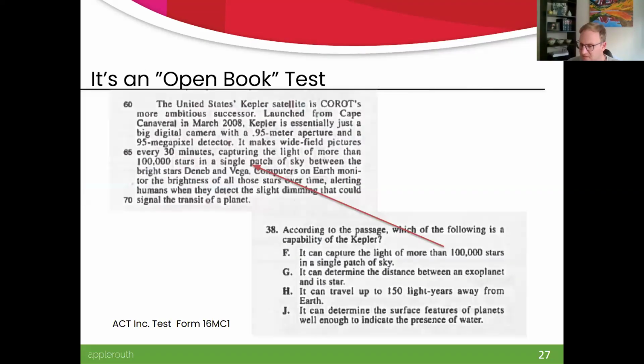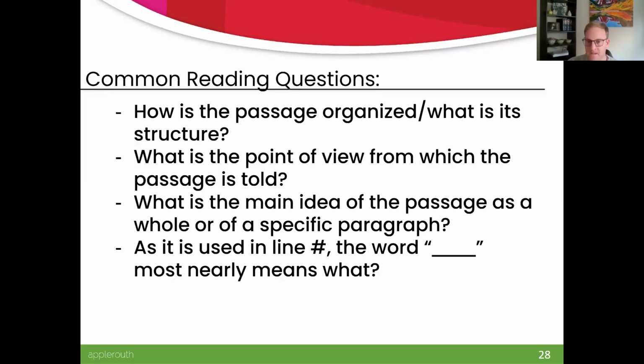It's an open book test, right? So you'll see 10 questions. You can go back and forth. The hope is that as you read, you make a little outline for yourself so you know where to go to find stuff. And some reading questions you can expect to see would be, what's the structure of the passage? Who's telling the story? What's the main idea of this passage or paragraph 6? And then lots of specific questions. As used in line 27, this word most nearly means what in context.